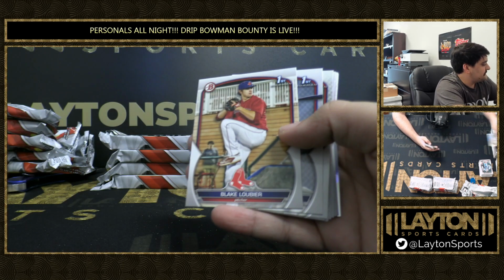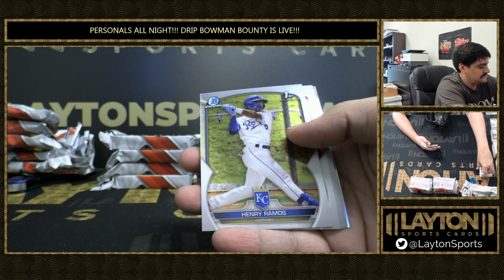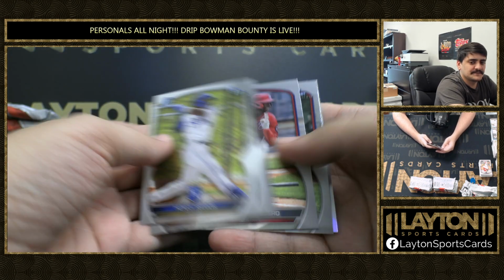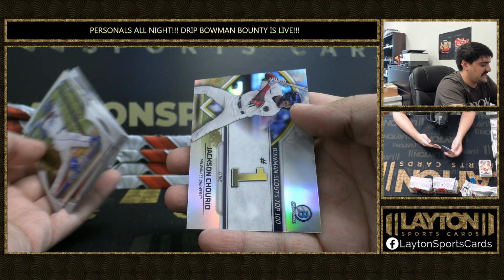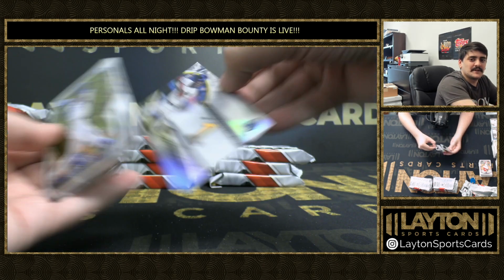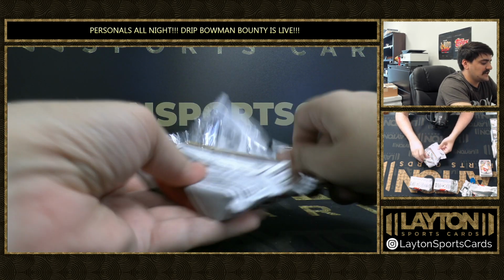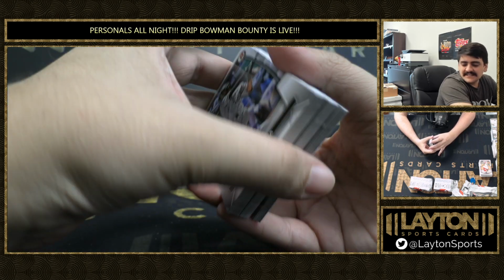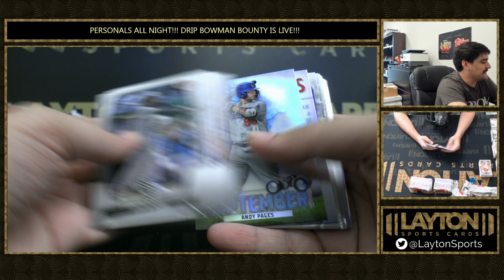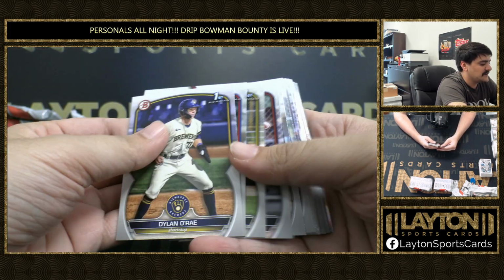It's a Riley Green. There's a Blake. Here's a Drew Jones, Chrome first. And Jackson Churio, he is the number one prospect. He was number one. Got seven packs left for you, Jeffrey. Good luck. We got Alvin with two boxes, then we got Shane with a box and Stack with a box. Keep the Bowman going, guys. Good luck. Hopefully we can hit the bounty for one of you guys as well.